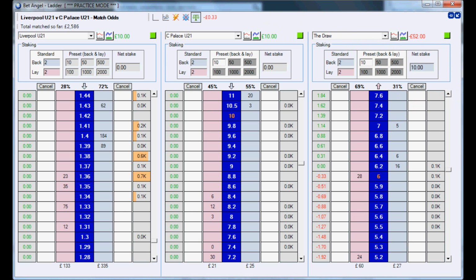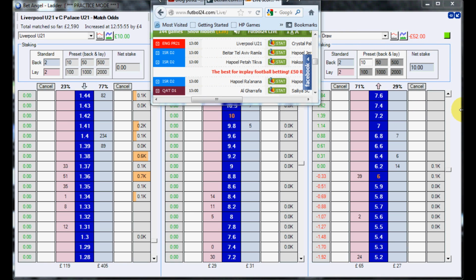So let's have a look at where these games are in the world. First of all, the Liverpool under 21 game is an England under 21 Premier League game. These 3 here are all Israel League. Whatever word that is, I presume this is just Division 2 then, going by the D2. That's 3 games there, and the last game is a Qatar Stars League, the equivalent, I presume, of Division 1. So these games are going to be kicking off in about 5 minutes. So we've got the info we need. We'll come back as soon as there's a goal with regular price checks.